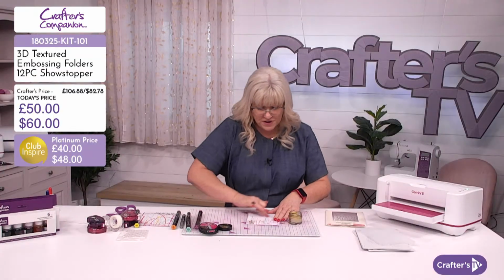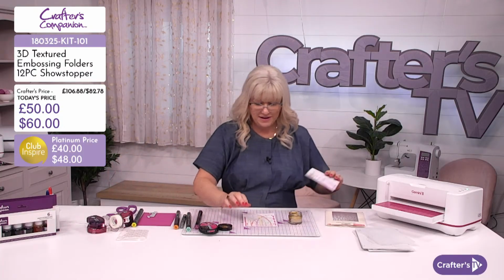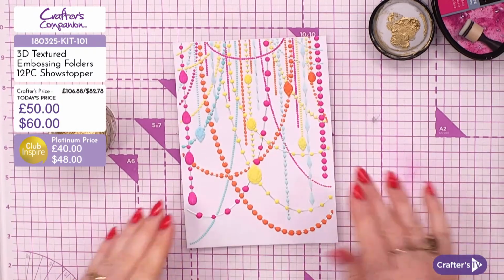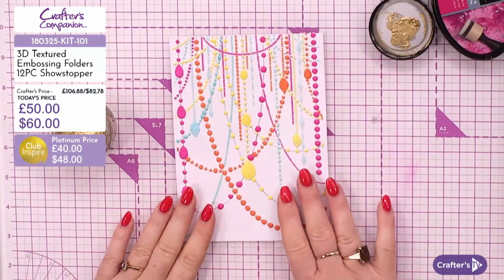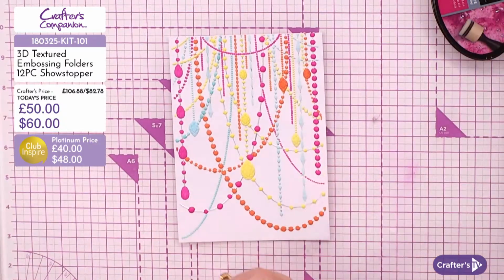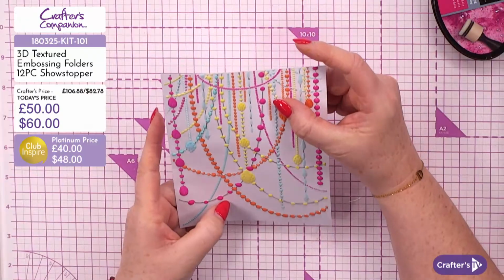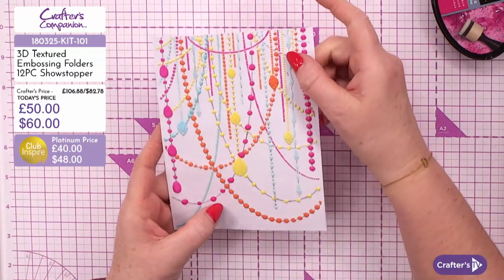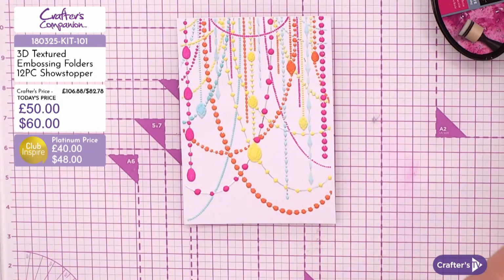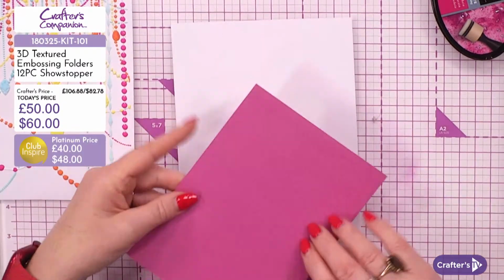So once you've coloured all of that in, you're going to have, let me bring this finished one in. Look at this. How amazing is that? Oh, I love it. It just takes that little bit of time to go over and colour all those beads in. It's such a beautiful embossing folder, isn't it? And if I move that, you can see where the silver is just along these lines, just a little touch of silver. So it makes it look quite classy. And then all we're going to do, Ben, is make a very simple card, letting the embossing folder do all the talking.